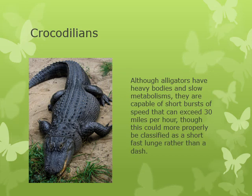Probably about 3 years ago, there was one right around here, in a drainage ditch. But people think that may not have been a natural migration. It may have been a released pet.